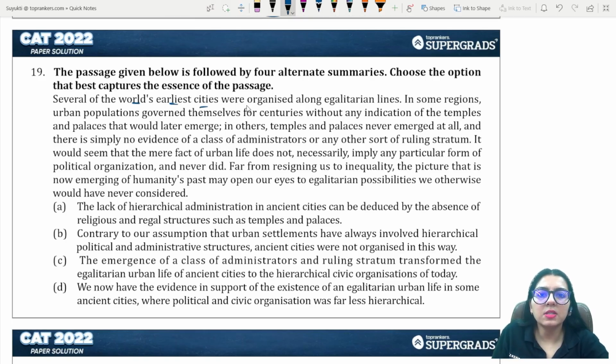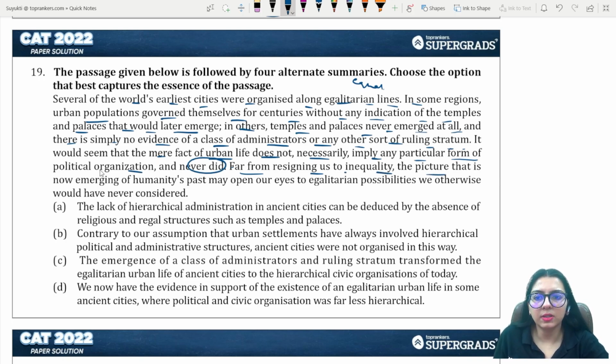Several of the world's earliest cities were organized along egalitarian lines. Egalitarian is equal, equalitarian. In some regions, urban populations governed themselves for centuries without any indication of the temples and palaces that would later emerge. In other places, temples and palaces never emerged at all. And there is simply no evidence of a class of administrators or any other sort of ruling stratum. It would seem that the mere fact of urban life does not necessarily imply any particular form of political organization and never did. Far from resigning us to inequality, the picture that is now emerging of humanity's past may open our eyes to egalitarian possibilities we otherwise would have never considered.